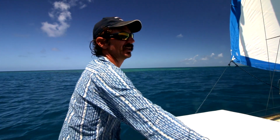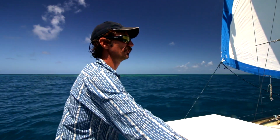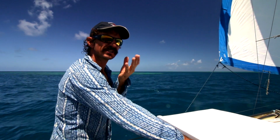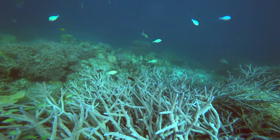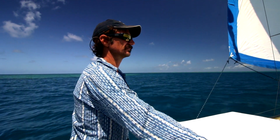No, yeah, and what it meant was because there was very little water movement, and certainly no big waves crashing in, we got those delicate fingers, those fast-growing acropora corals. Yeah, right? I was really impressed with the coral. I thought it was really beautiful.